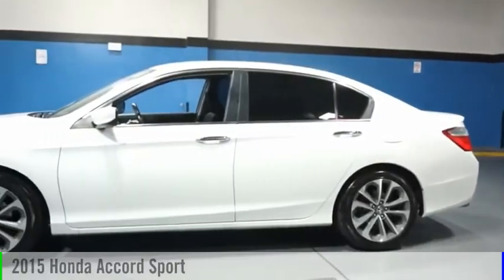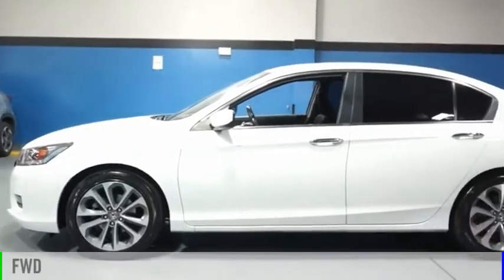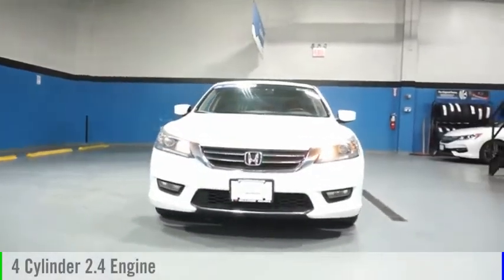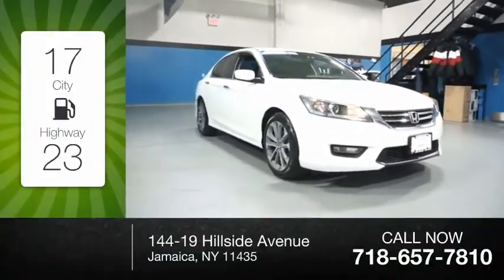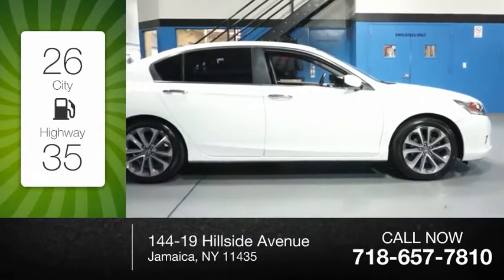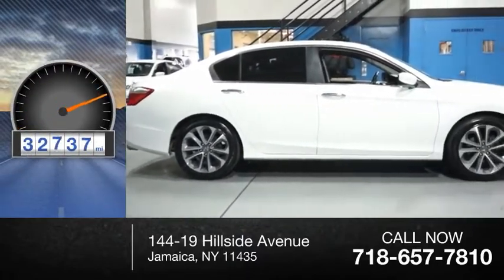Come test drive the 2015 Accord. This vehicle is powered by a front-wheel drive, 4-cylinder, 2.4-liter engine, and comes with a continuously variable transmission. Great fuel efficiency saves you money by requiring fewer trips to the gas station. This vehicle has less than 35,000 miles.